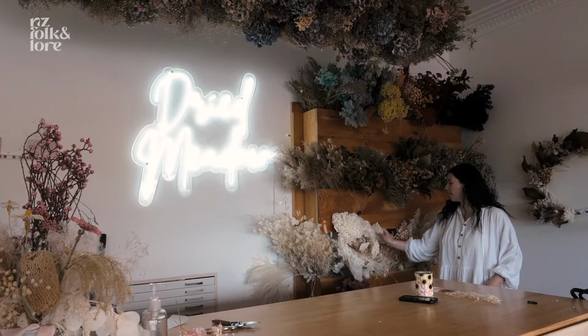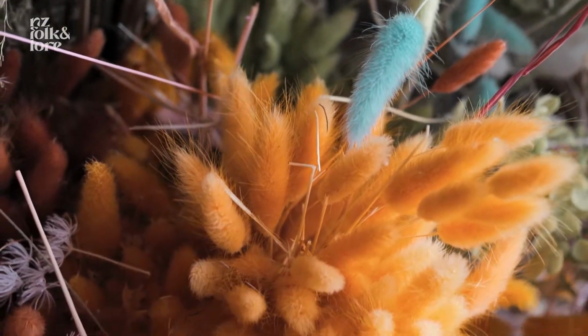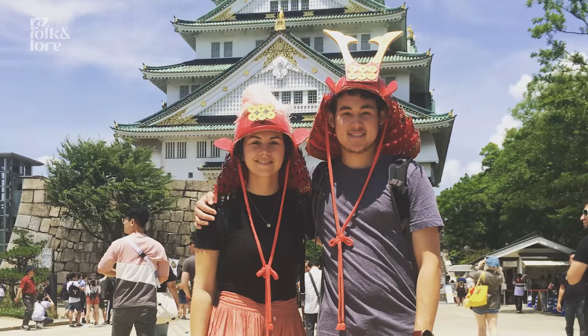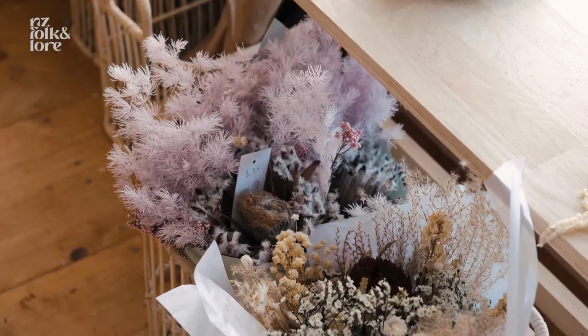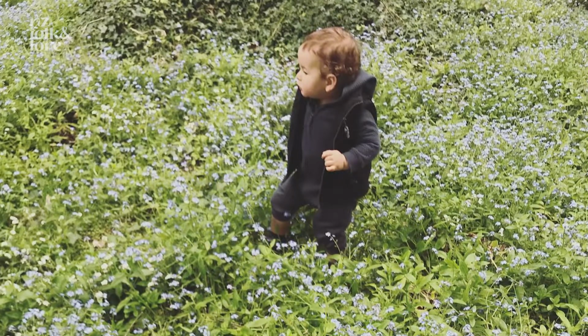Dry Meadow really started just before the first lockdown happened, and it came from an idea or a moment where I was travelling on my honeymoon in Japan, and they had lots of little bunny tails available in one of these stores, and I was like, wow, that's so cool. So I bought some and brought them back. They had dyed them a really light pink, and I had them on my windowsill for ages. A couple of years later, the lockdown happened. I went out and foraged with my kid and started adding to it and creating a little mini bouquet with these bunny tails.